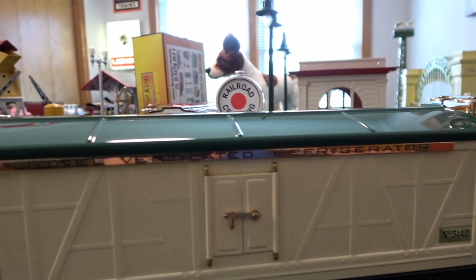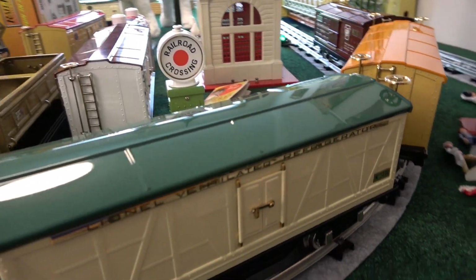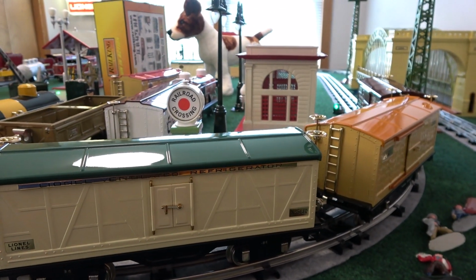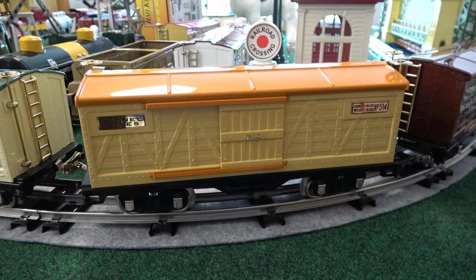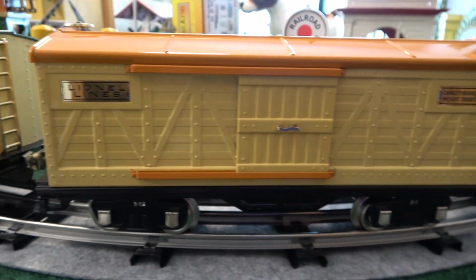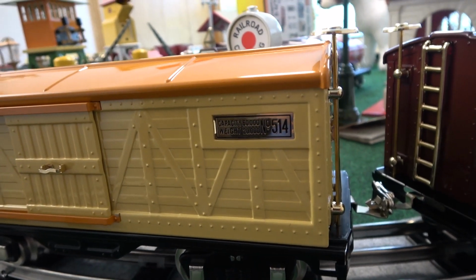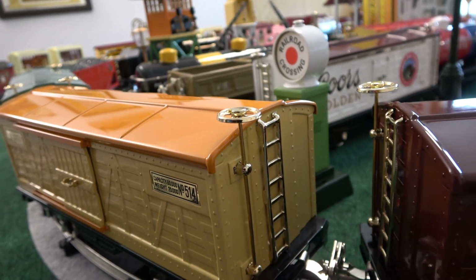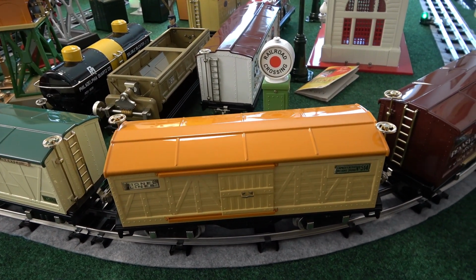I don't know if you can see it there in the plating, but it says Lionel Ventilated Refrigerator. Again, brass details on this one. And then we have a Boxcar, 514 again. It's almost like a stock car, right? It has the embossed wood slats on it. Just like an orange and cream one.